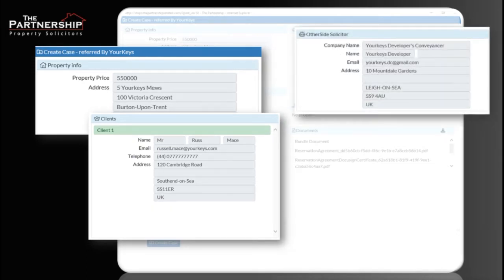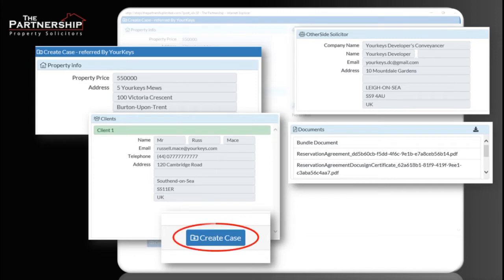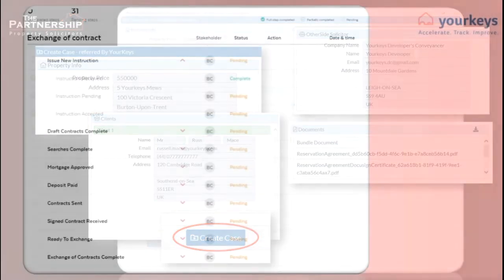Details about the case, such as the other side's solicitors, are also passed, along with, and probably most importantly, all of the data that has been captured on the Yourkeys system. This might include reservation agreements, title information, or even identification documents. All of these are loaded directly into the system, ready for checking. Once the user is happy with all of the data, a simple click of the Create Case button and all of the data is then transferred into the case management system automatically.